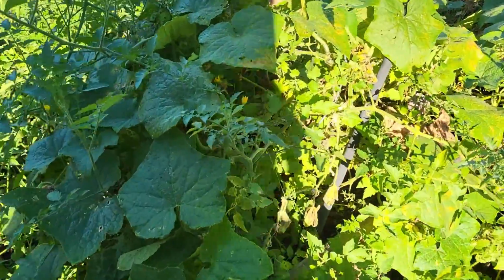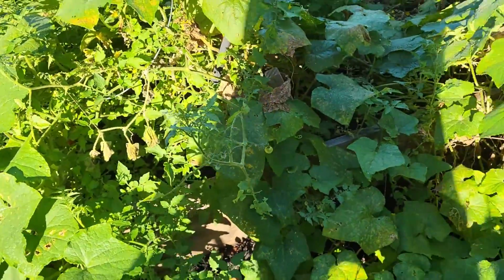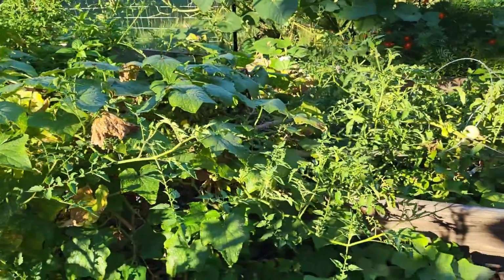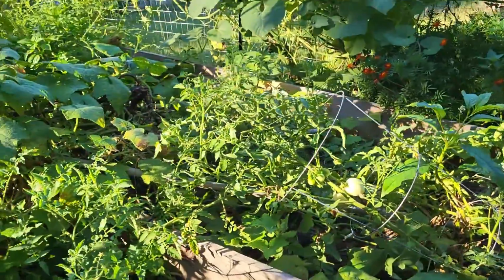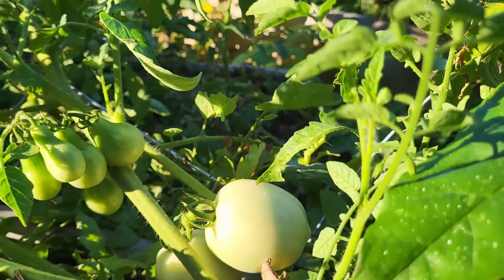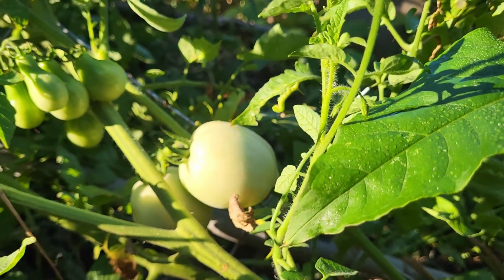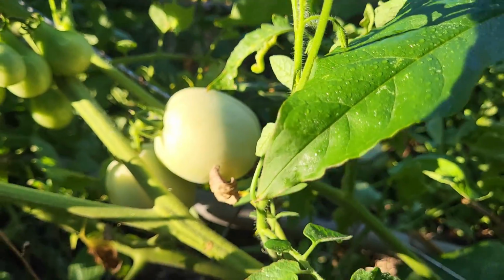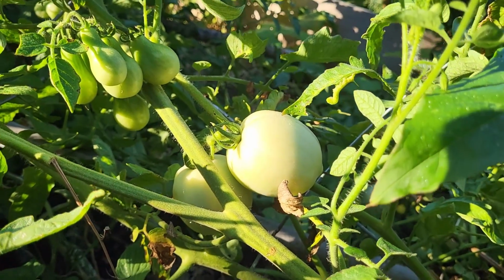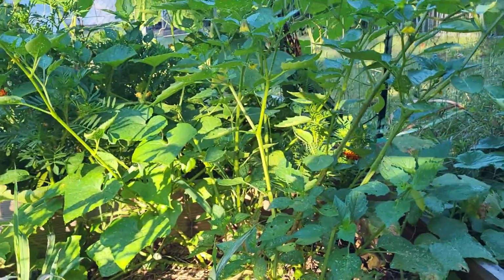This is cucumber that's growing with tomato. The cucumber's pretty much done. We've got some more tomato, different varieties down here. We've got these big ones. I have them labeled Carolina Gold. And then the little ones are some kind of pear. They're called red pear. But I've had a few that have turned orange, but I've never had one turn red yet.